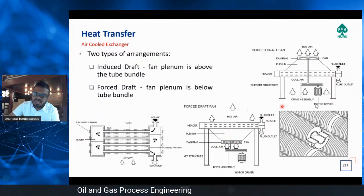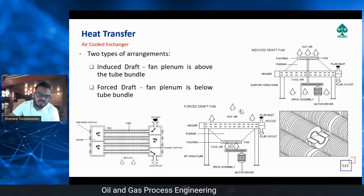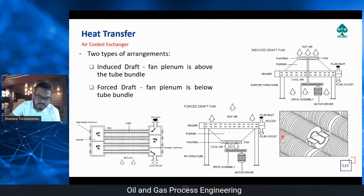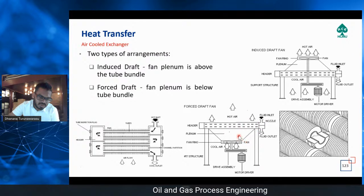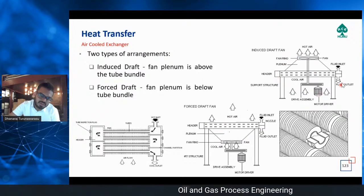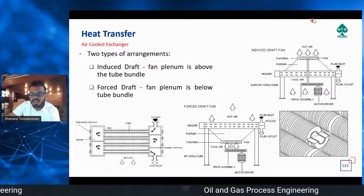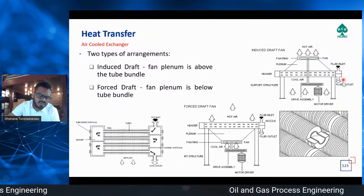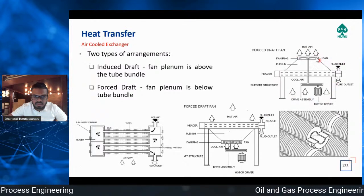So, in terms of efficiency and maintenance, right? This one is highly efficient as compared to this, because there's a possibility that the hot air from here, which is used to cool these tubes, will start to recirculate back into your particular stream. So there's a possibility for that to happen, which makes the process less efficient as compared to this particular system, right? So there's a barrier here, a plenum, and hot air is just directly emitted to the environment, and there's no possibility of the air flowing downwards. Okay. That's one of the advantages of having an induced draft.